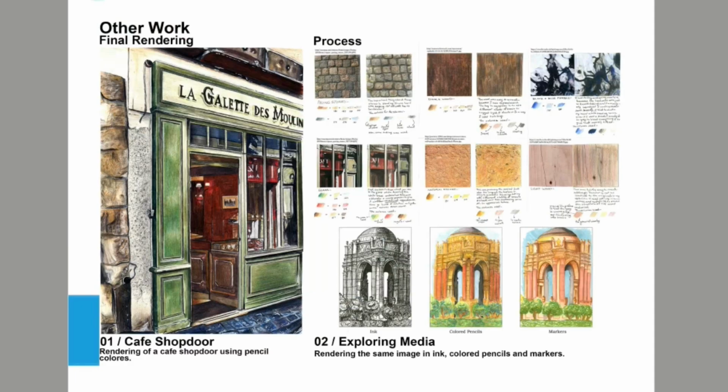This section is dedicated to hand drawings. I rendered a few materials from images, which are those squares at the top. The ones on the left are images, and then the ones on the right are my own render. And then I applied those techniques to a shop front render, which is the big one on the left.